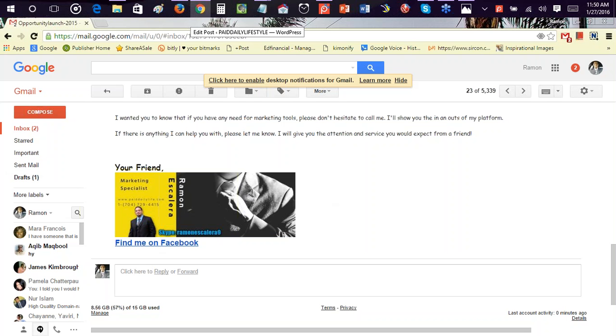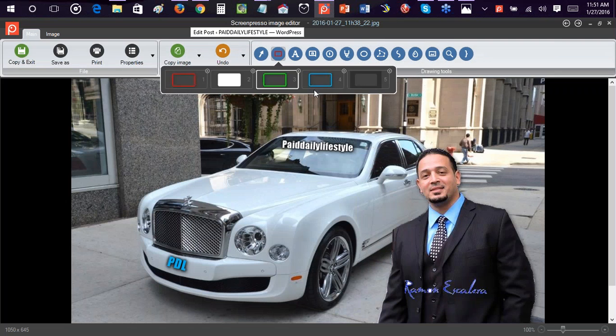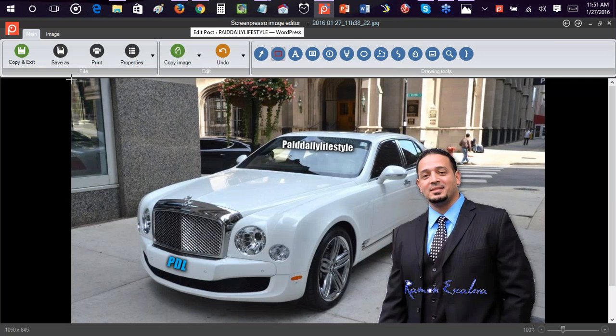Now you can add an actual border to this if you wanted to, and you can do that in ScreenPresso as well. So if I wanted to add a border, I would grab it and just bring it right around, just like this. And just make it thicker.